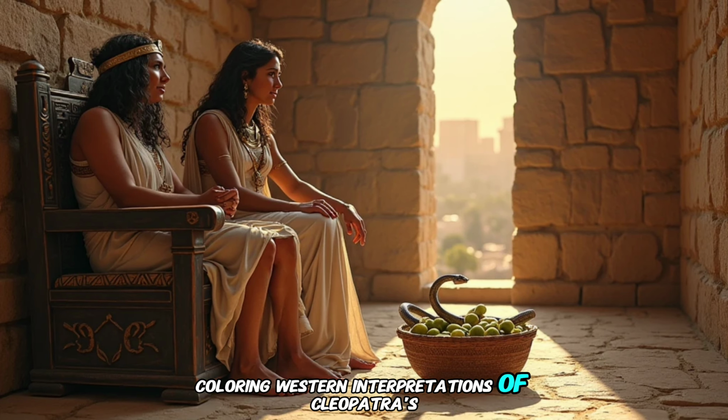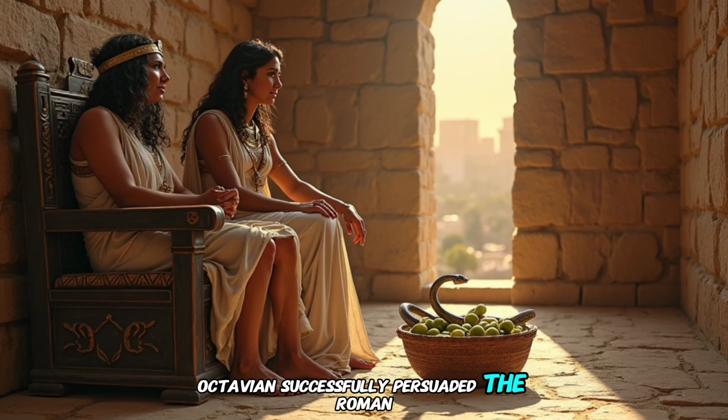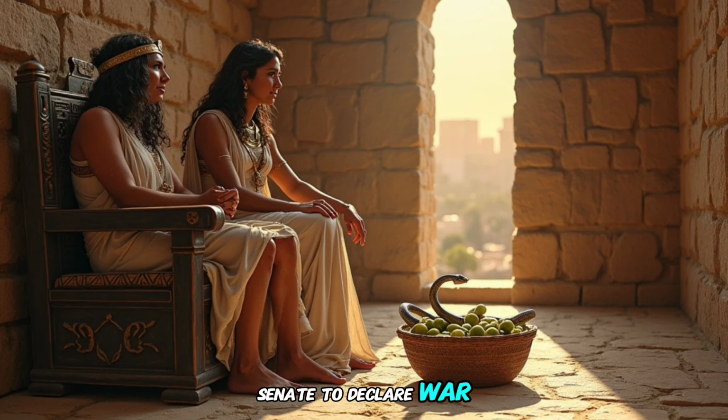But archaeological findings tell a different story. Surviving coins minted in her reign show a woman with sharp, strong features, a prominent nose, and piercing expression, far from the stylized beauties of Roman frescoes or Hollywood films. In 32 BCE, Octavian successfully persuaded the Roman Senate to declare war, not on Antony, but on Cleopatra herself. This move cleverly framed the conflict as a war to protect Rome from foreign influence.